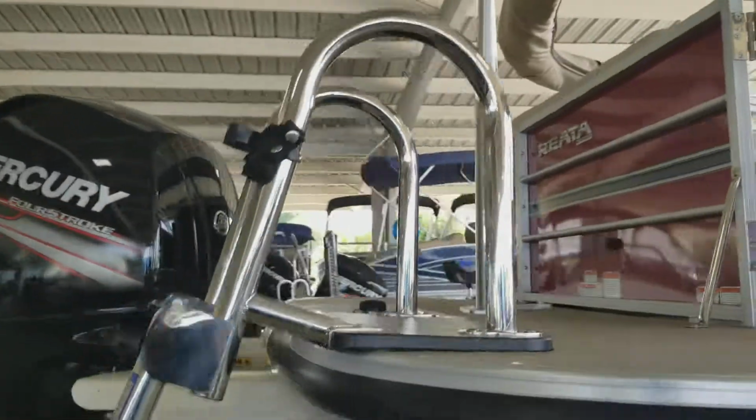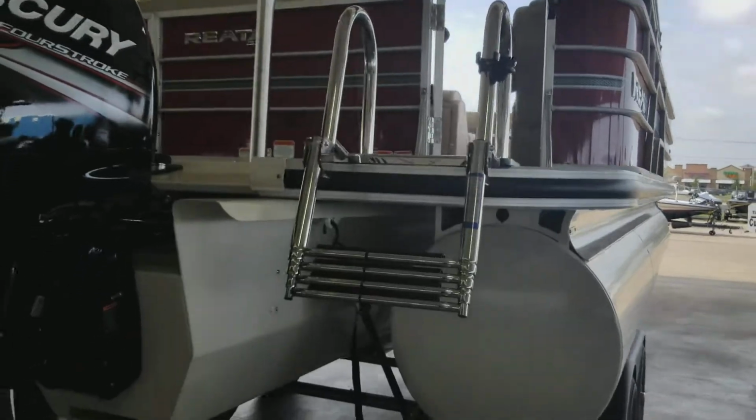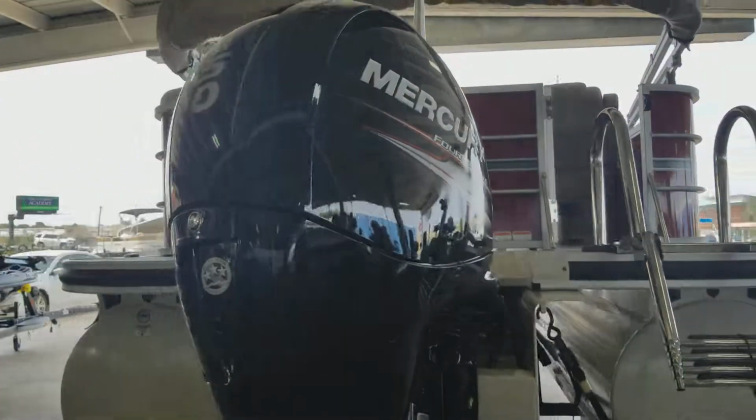Four rung stainless steel boarding ladder in the back. The Mercury 150 four stroke.